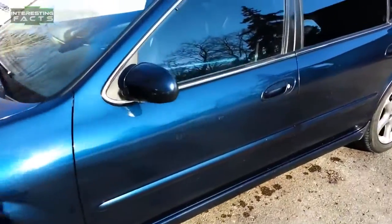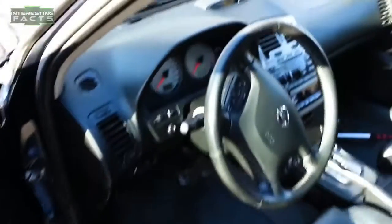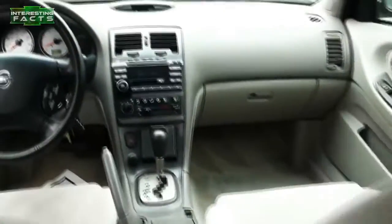The list of accessories and goodies on this car was a mile long, including power windows, power steering, air conditioning, and much more. Can you believe an iPhone costs as much as a car like this?